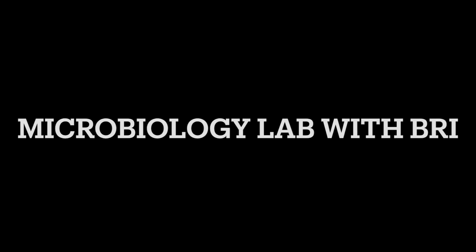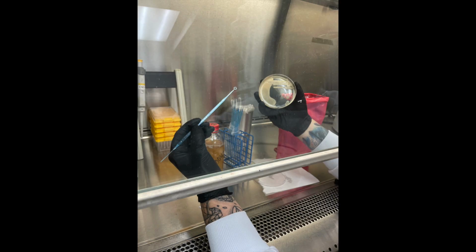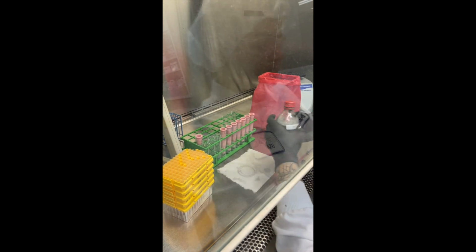I spent 2 days with Bree in the microlab understanding the procedures and testing done to ensure the safety of products before leaving the North Little Rock plant. Bree tests raw materials, bulk, and finished goods for various types of potential contaminants or bacteria to ensure all products leaving the plant are safe for the consumer.